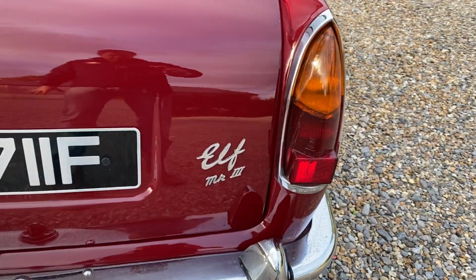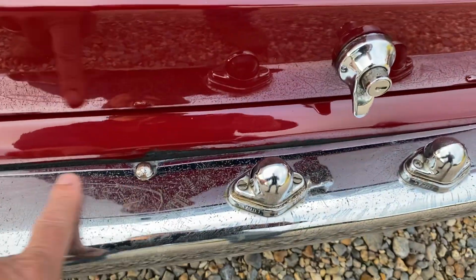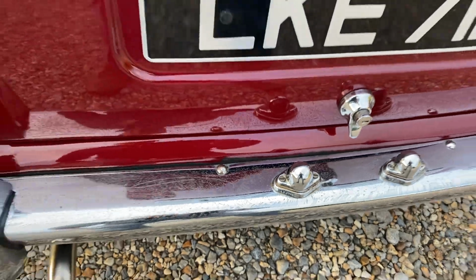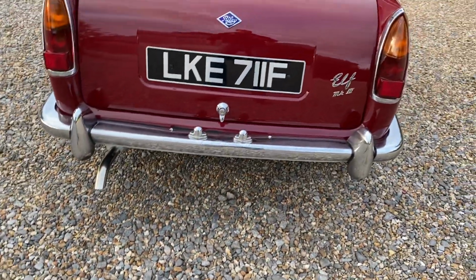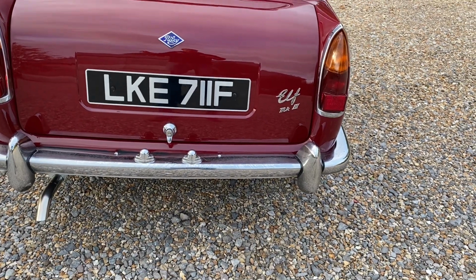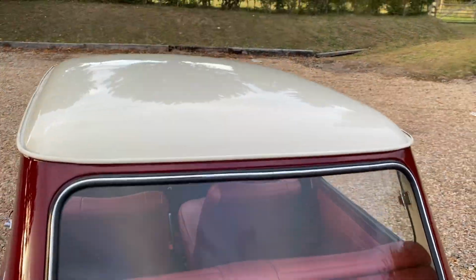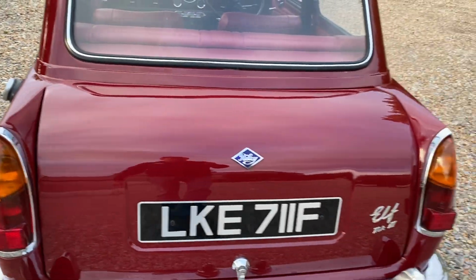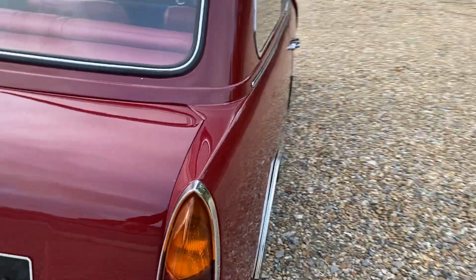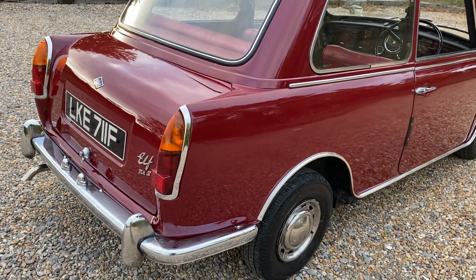There's your Elf Mark III badges here. If I get them very closely, you can see there's a bit of age to the chrome. You can also see the stainless steel exhaust sticking out of the end there. This is in very good condition. You could drive this straight to a car show and you would feel as if you were in with a chance of being recognised as one of the better cars there, purely because of the condition of the car as it is.